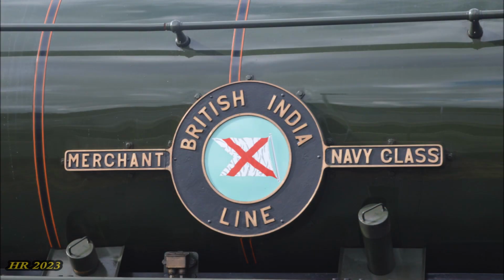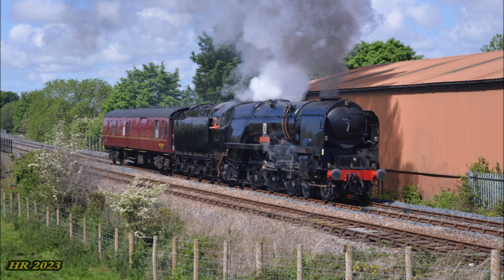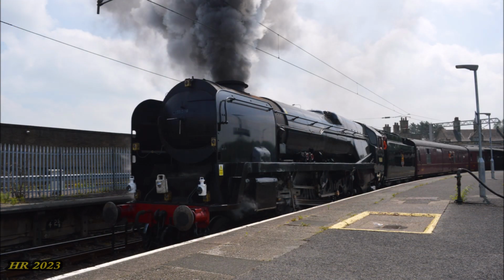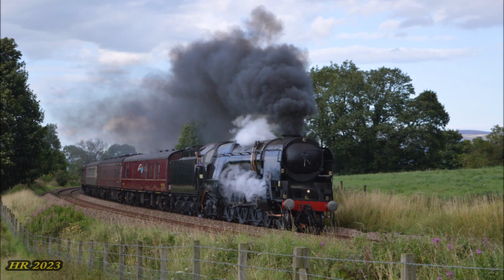British India Line is a Merchant Navy class Bulleid Pacific, designed by the chief mechanical engineer at the Southern Railway, Oliver Bulleid. She was outshopped from Eastleigh Works in 1945 in her original air-smoothed casing as designed by Oliver Bulleid, with her pre-nationalisation number 21C18. In 1946, British India Line had the privilege of hauling the first Bournemouth Belle train since the war ended.